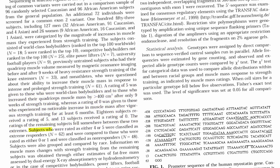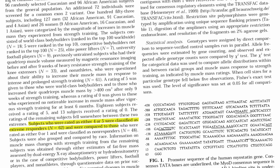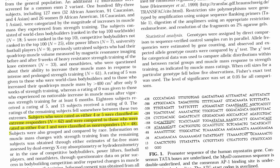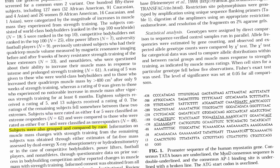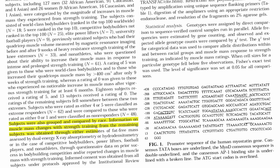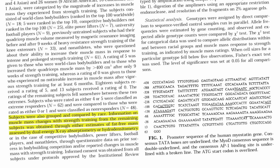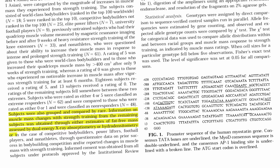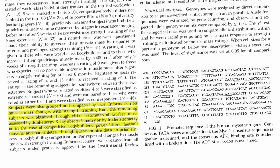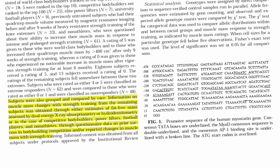So 62 subjects who were rated as either 4 or 5 were classified as extreme responders and were compared to 48 subjects who were rated as either 0 or 1 and were classified as non-responders. Subjects were also grouped and compared by race. Information on muscle mass changes with strength training from the remaining subjects was obtained through either estimates of fat-free mass assessed by dual energy X-ray absorptiometry or hydrodensitometry, or in the case of competitive bodybuilders, powerlifters, football players, and non-athletes, through questionnaire data on prior success in bodybuilding competition and/or reported changes in muscle mass with strength training.